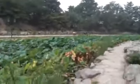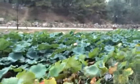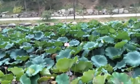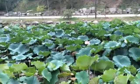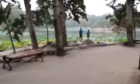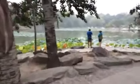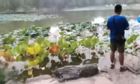Hope we find a bathroom soon. Oh, there's two lotuses. And there, one there. So that's what they look like before they shrivel up. You can see that one's still got a few leaves on it. Oh, there's a closer one over here. Beautiful.